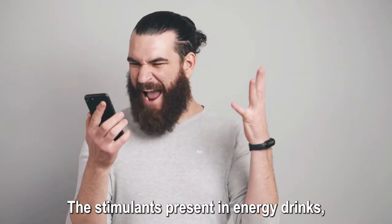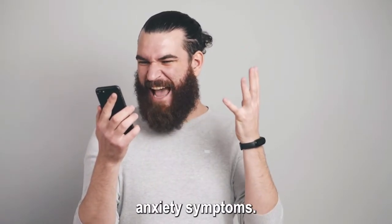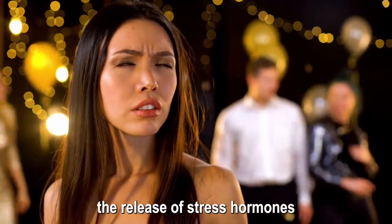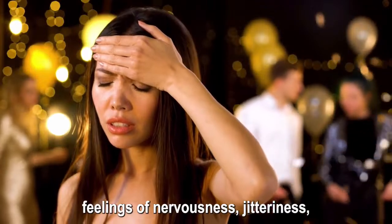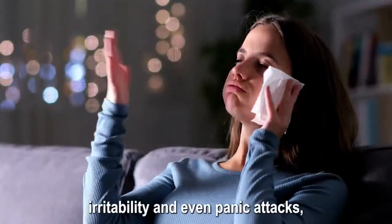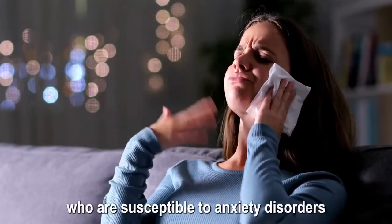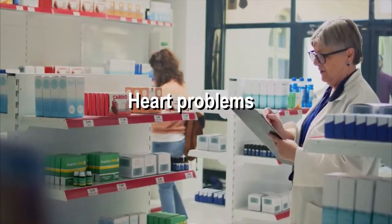3. Anxiety. The stimulants present in energy drinks, particularly caffeine, can trigger or exacerbate anxiety symptoms. These drinks stimulate the release of stress hormones like adrenaline and cortisol, which can lead to increased feelings of nervousness, jitteriness, irritability, and even panic attacks, especially in individuals who are susceptible to anxiety disorders. 4. Heart problems.